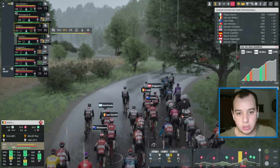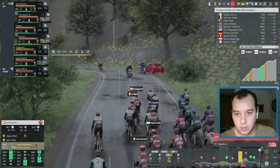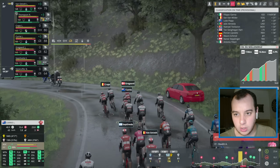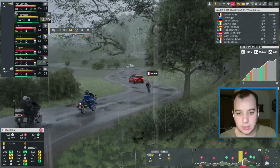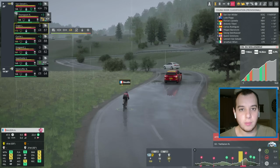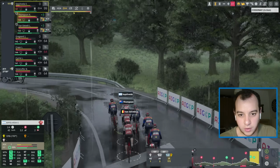The pace is quite slow, so we're going to send some riders to the front. We want this stage. Logan Curry, Jonas Gregard and Lars Krabs, please work in the front, as we have more attacks coming, this time from Alex Boden. Now just 2.5 kilometers to go.